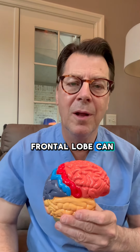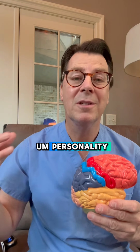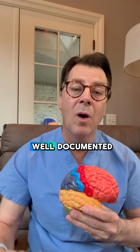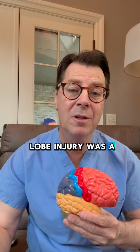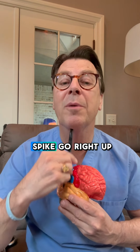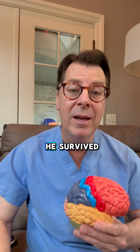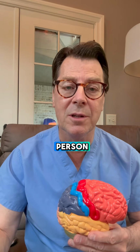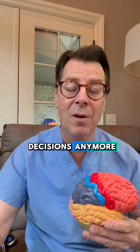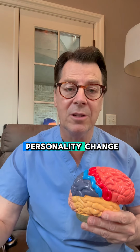Injury to the frontal lobe can result in things like impulsiveness, personality changes, poor decision making. One of the first well-documented cases of frontal lobe injury was a guy named Phineas Gage. He worked on the railroad. He had a railroad spike go right up through his frontal lobe, out the top of his skull. He survived, but he was never the same person. He became very volatile. He didn't make good decisions anymore, became kind of disheveled, it sounds like, and it just had a whole personality change.